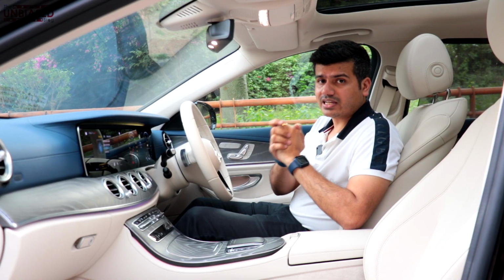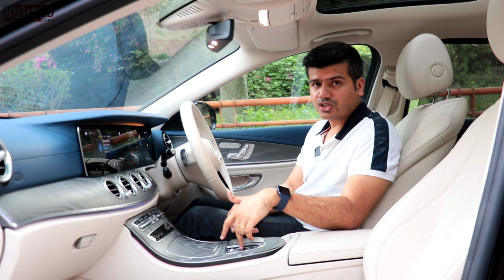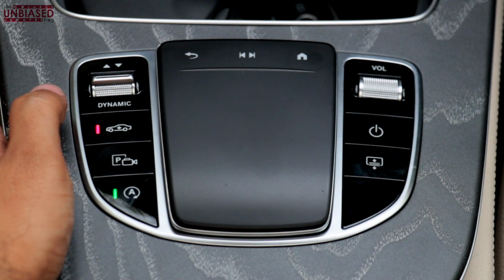As this car comes with air suspension, you definitely get a suspension rising button here. You can just lower or rise the suspension right from a touch of a button.